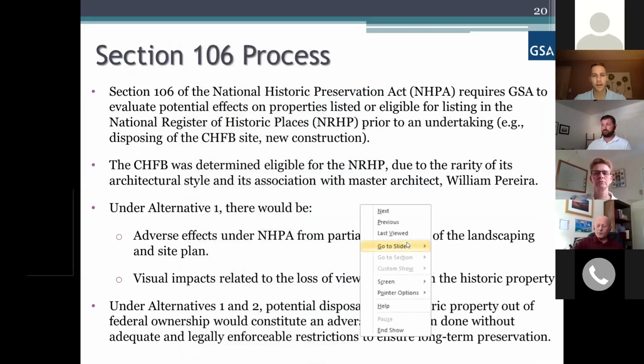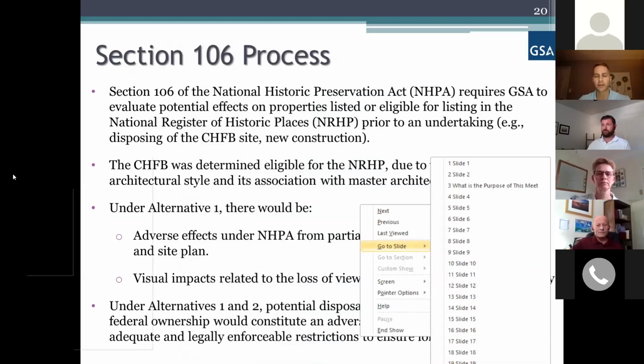We have another question in the Q&A. How soon would employees be relocated to commercial space?